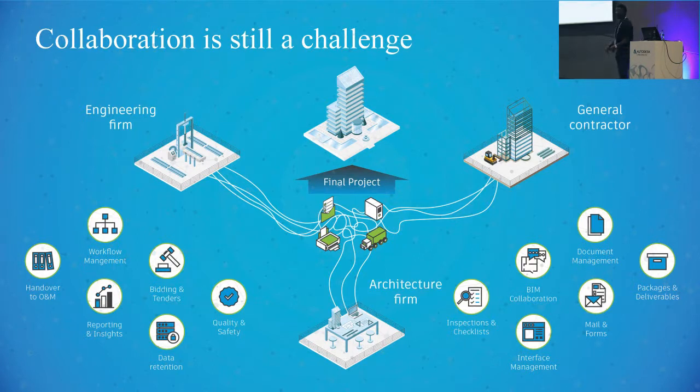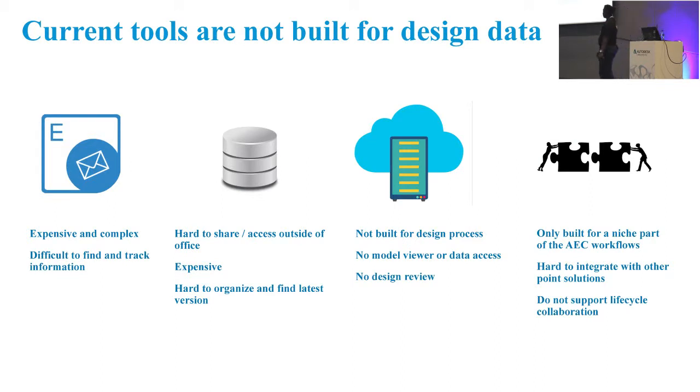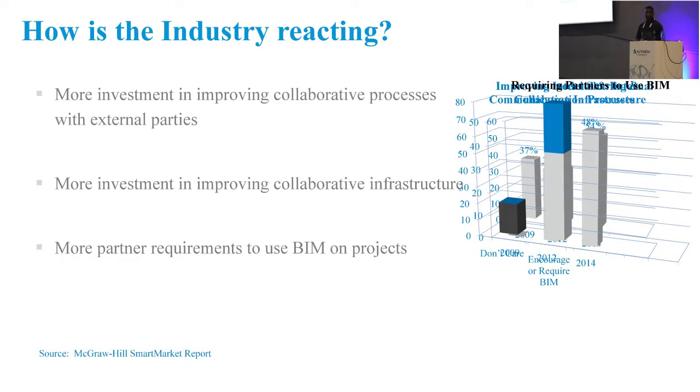about, and we all need one single source of truth when we're working on projects, and without wasting time on uploading and downloading your models, right? The way the industry is reacting, like I mentioned earlier, there's more investment in improving your collaborative processes with your external parties, right? And this study was done by McGraw-Hill, in 2014. It has increased a whole lot as well, where we've seen a lot of investment going into collaborative solutions, right? And there's more investment in improving collaborative infrastructure, and there's also more partner requirements to use BIM on projects, right?